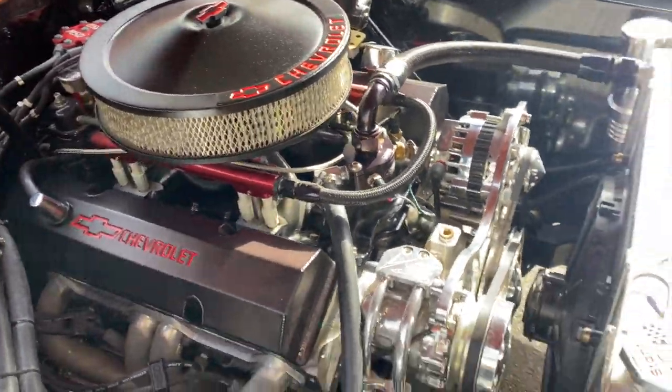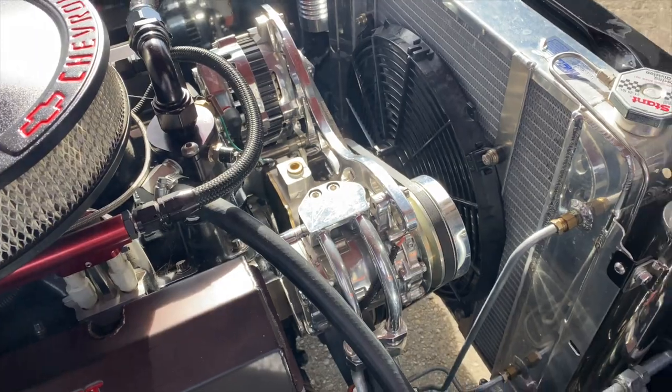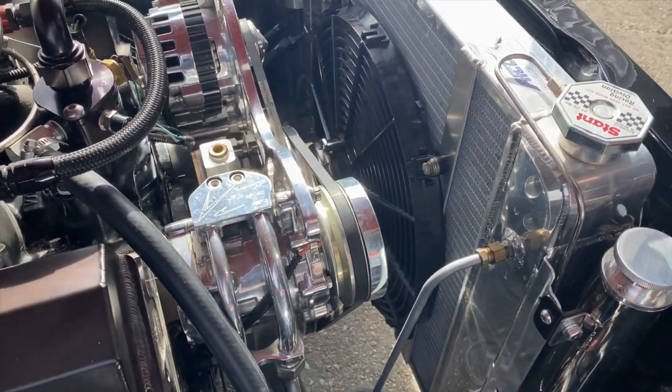Electric fan, of course. Do you have a problem keeping this thing cool at all? No, not at all.